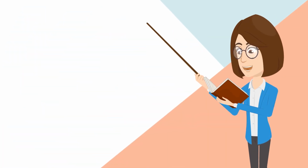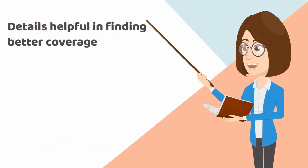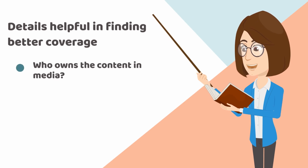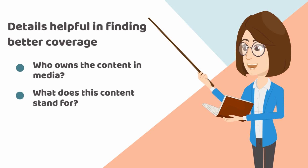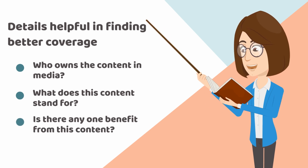Keep in mind that the below details will be helpful in finding better coverage. Who owns the content in media? What does this content stand for? Is there anyone who benefits from this content?